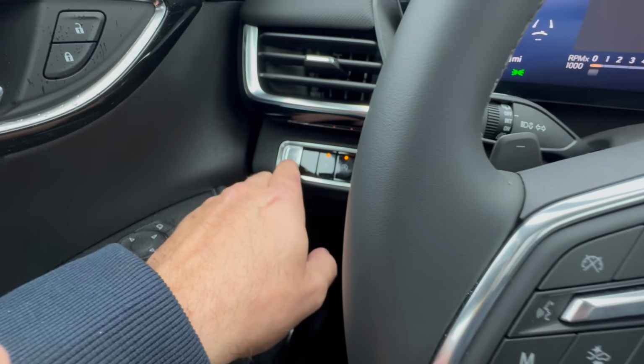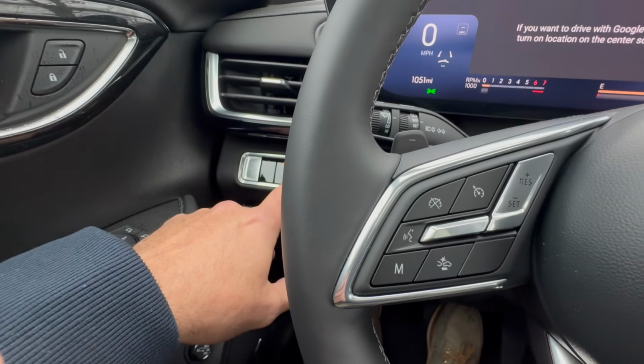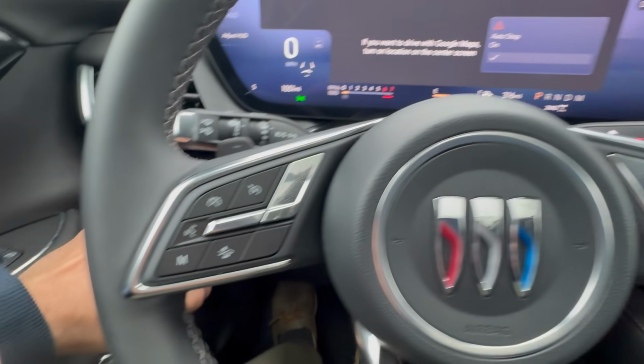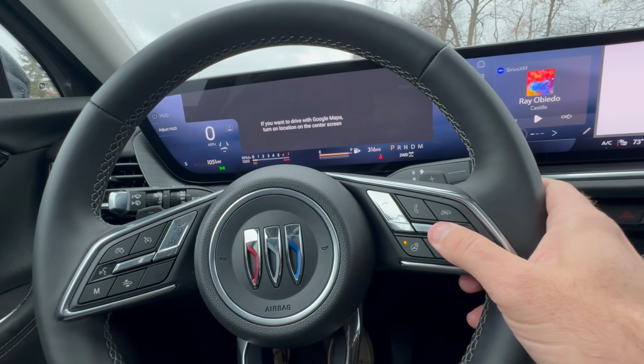This does have electric parking brake, so that's kind of nice. Got it set right now. We'll turn it off. You can turn off your start-stop, so that's kind of a nice feature. It's right here. You can dim your gauges, brighten them. There you go. Now let's reset our tripometer for our driving today.